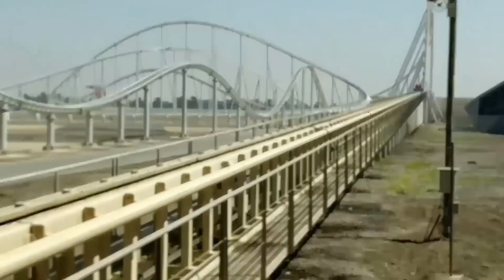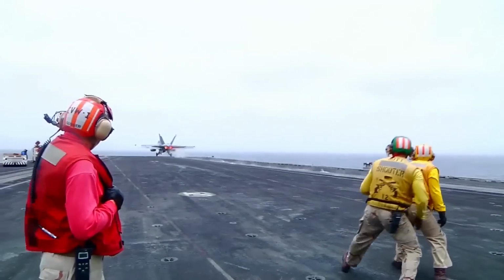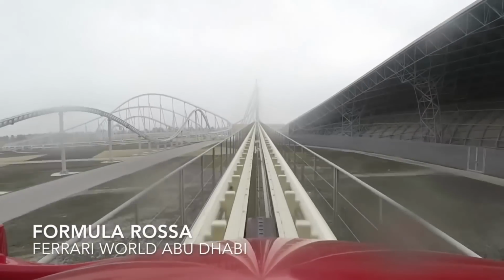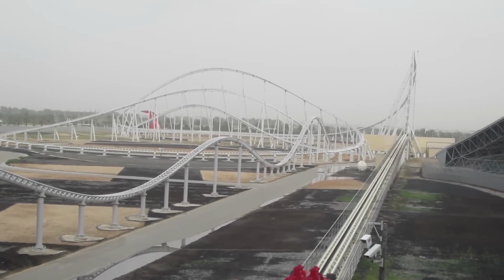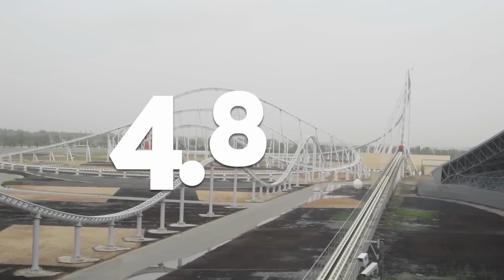It's the exact same system that is used on aircraft carriers to give fighter jets enough speed to take off while at sea. It's essentially a large piston attached to the coaster's car that fires it off at high speeds, propelling it to maximum velocity in just 5 seconds. During that acceleration, a rider will experience up to 1.7 Gs of force, followed up by a mind-bending 4.8 Gs of force at the bends.